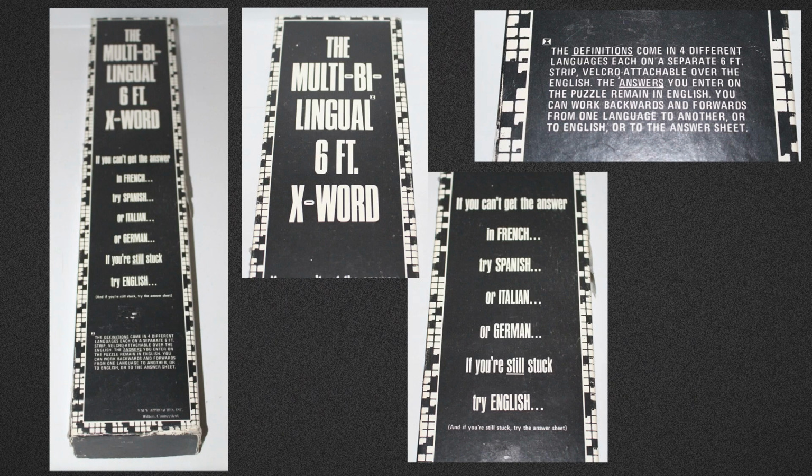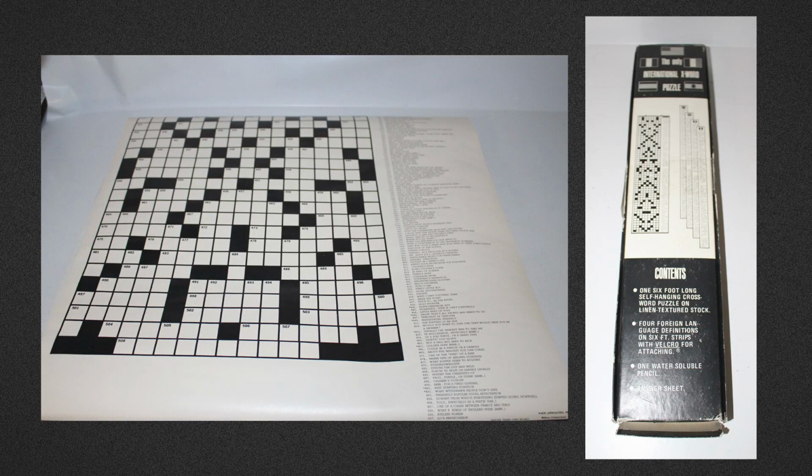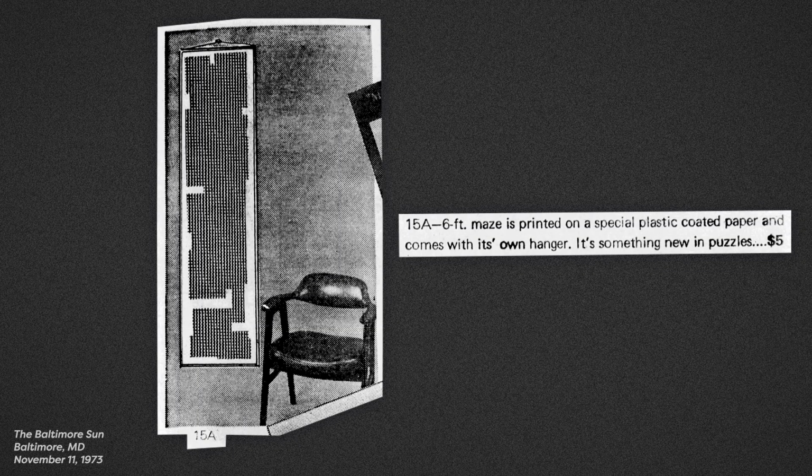Now, in terms of other products, they released this 6-foot multi-bilingual crossword. The clues come in 4 languages, although all of the answers are in English. And look at this, it's like long rolls of paper that you just hang from the wall. Apparently they attach with Velcro. Were people in the 70s just obsessed with giant puzzles that you could hang on the wall? Like, remember I told you how Gamophiles also had a 6-foot hanging maze?